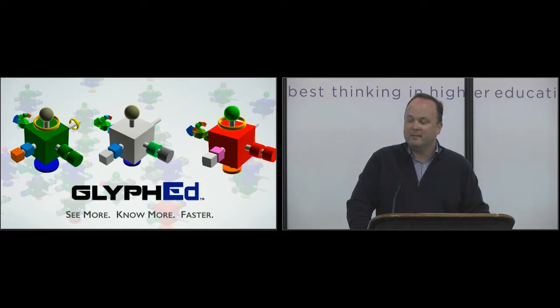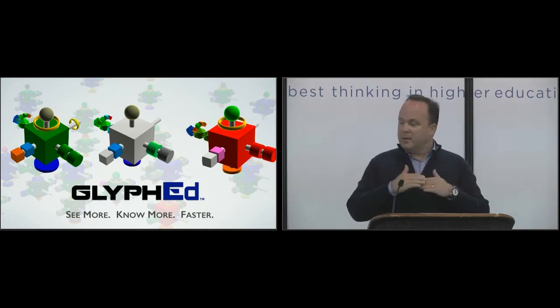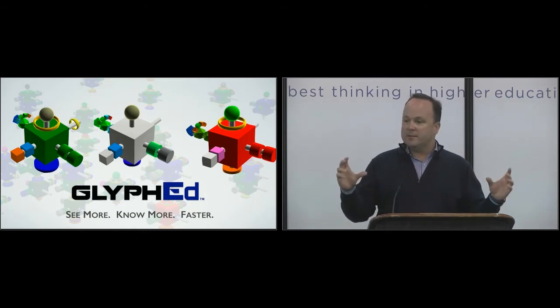There are BI tools, there are these spreadsheets of the world. Why did you pick this particular initiative, and why education? Why not any other industry? The finance sector could be the largest one there, right? Yep. Why education? In part, the core horizontal software behind GlyphEd can be applied to any industry.